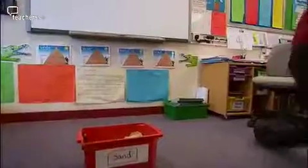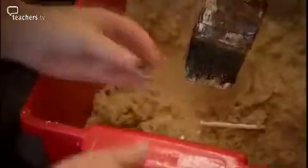There's definitely a sense of discovery. You know, they're finding things. It makes it so much more exciting for them than just working through a worksheet or looking at a screen.